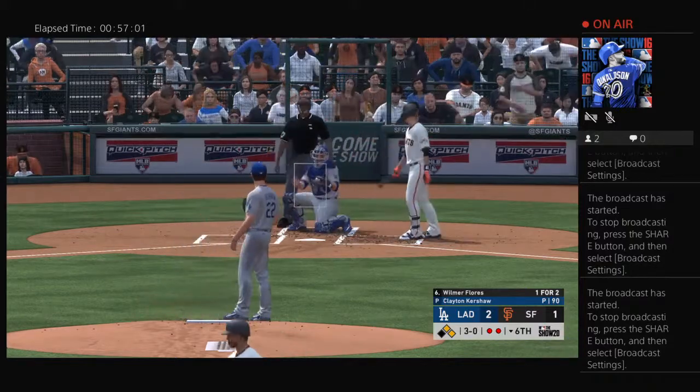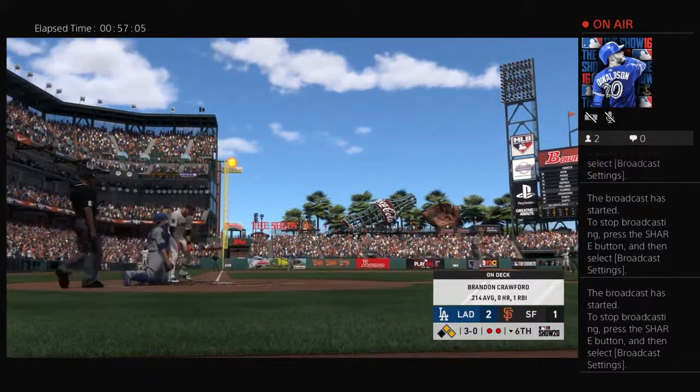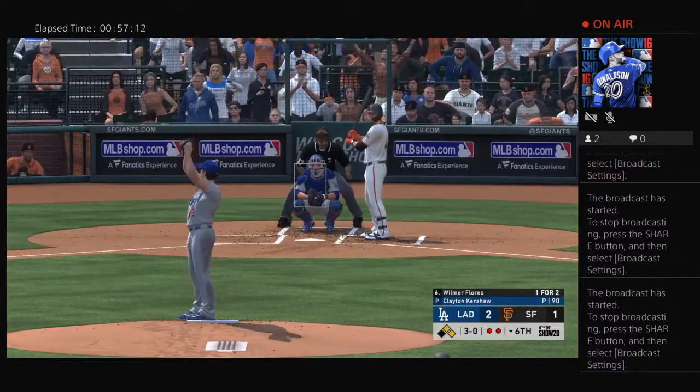Outside, 3-0 now. 2 on, 2 out with a base open here. As a pitcher, you have to be awful careful. You just don't want to groove something here and give this guy a pitch that he can hit one out of the park on.